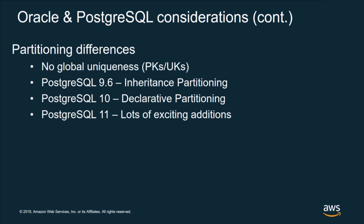In the version that we migrated to, Postgres 9.6, it uses an inheritance type of partitioning, which is really based on inheritance and child tables and the use of triggers to put the data in the different child tables that it needs to be in. This improves a lot in Postgres 10, where we have declarative partitioning. This is much more like what we'd expect in Oracle, for instance. And then in Postgres 11, there are a lot of additions to partitioning schemes. But this was a major difference because we did make use of partitioned tables quite heavily to keep our data lifecycle at a minimum, just to keep the data relevant to what's really needed.